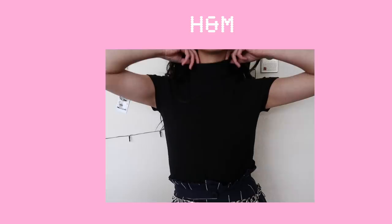So this black mock neck top is from H&M. I got it a really long time ago, so I will link something similar down below. But this top is a pretty close match to hers. The only thing is that the sleeves are not as long.